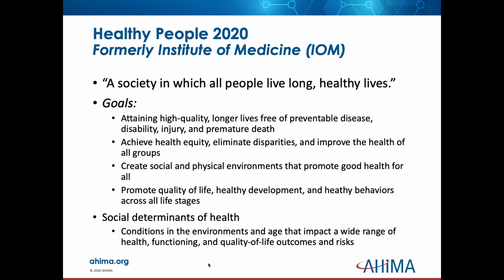Healthy People 2020 is an initiative from formerly the Institute of Medicine, in which their goal is a society in which all people live long and healthy lives. And that's a great ideal. How do you bring that down to earth, though? How do you give that dream legs and feet on the ground so that it turns into reality? And that's where they are trying to look at health equity, eliminating disparities, and improving health.